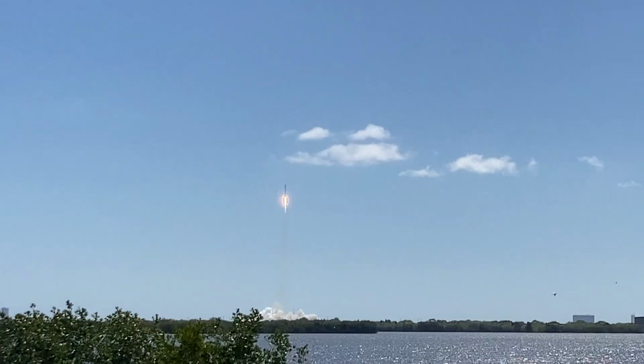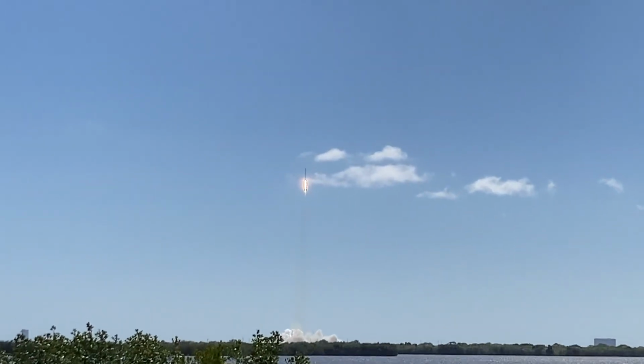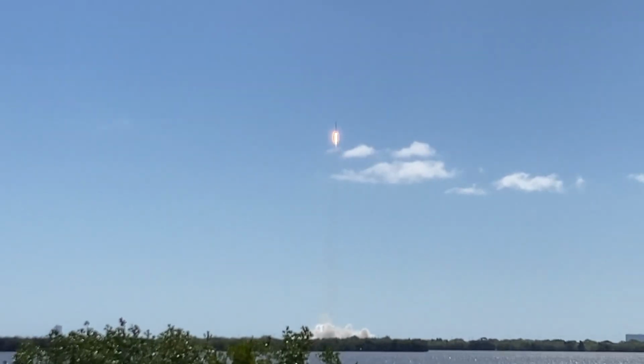Ignition. There's always a delay with engine power, and liftoff of Starlink. Go Falcon, go Starlink. Oh, snap. We'll hear it in a second. And we should be picking up the sound in about 10 seconds.